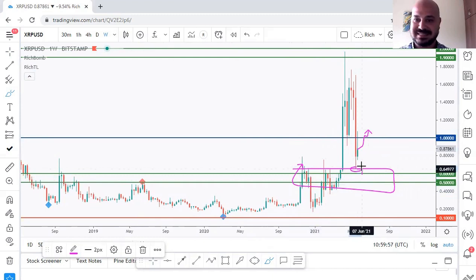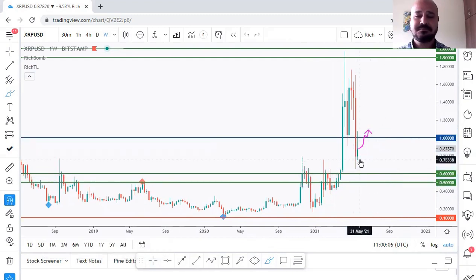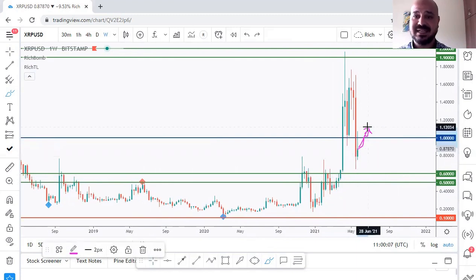So already the price tests it, but it can test it again, of course, before going up to dig deeper to get more liquidity to be able to push price higher. Anyway, it can go straight up from here, but for the buyers to take full control, they have to break above the 1 again and again.